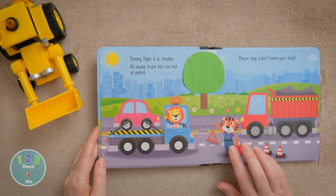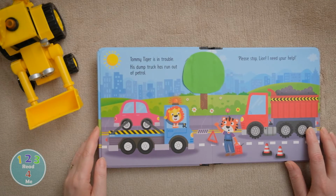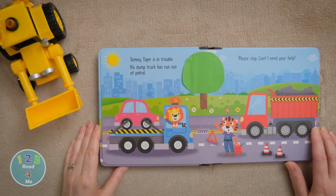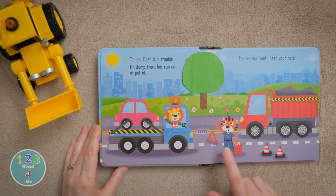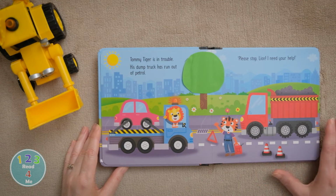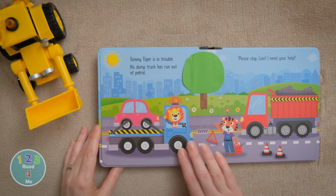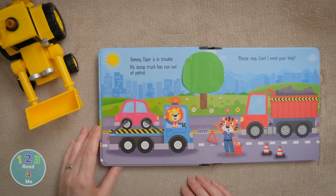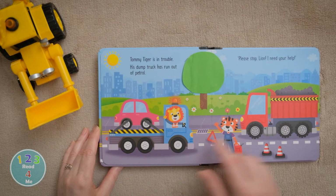This is Tommy Tiger and his red dump truck. He's in trouble because his dump truck has run out of petrol. So he's stopped on the road. He's had to put out these cones and safety things to warn other drivers that he can't move. And he sees Lion and he says, "Please stop, Lion. I need your help." Because Lion's got a truck, a different type of truck, that's carrying another car.